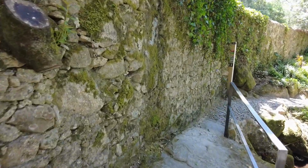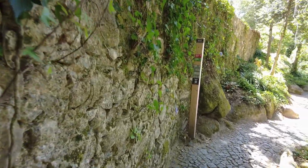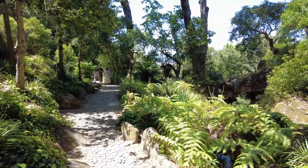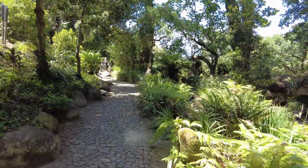I already drove a few minutes from where I had my car parked to the entrance of Monserrate, and here I am, the last monument of today, Monserrate Palace and Park, one of my preferred gardens here in Sintra. So, a quite impressive thing over here about Monserrate: most people end up just walking straight down to the palace and they miss the gardens. The gardens are very unique.